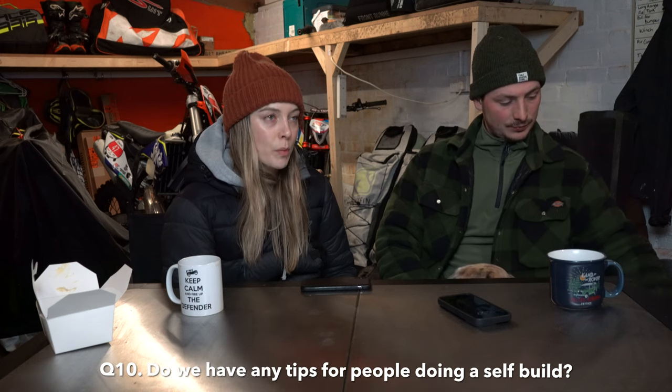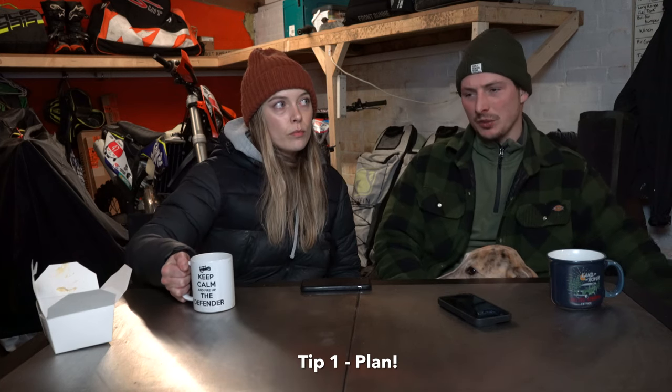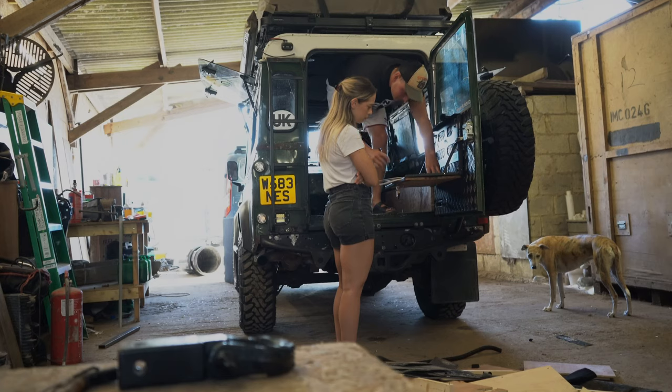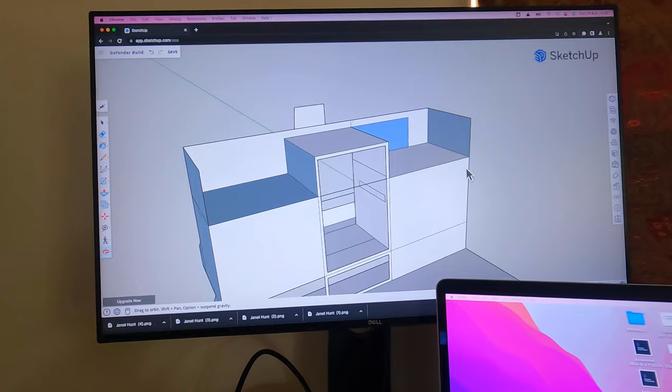There was one other question that I was going to ask you. Do we have any tips for people doing a self-build? Lots of tips. I think planning is probably the most important thing in anything. We tried to draw up a design on SketchUp. We were drawing stuff out and throwing ideas around.